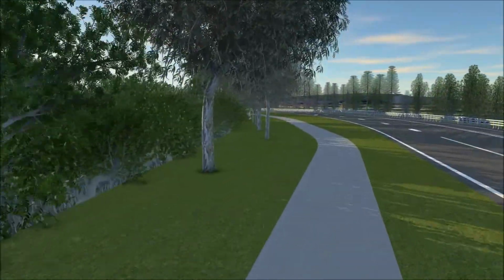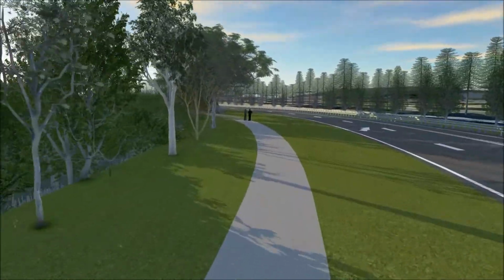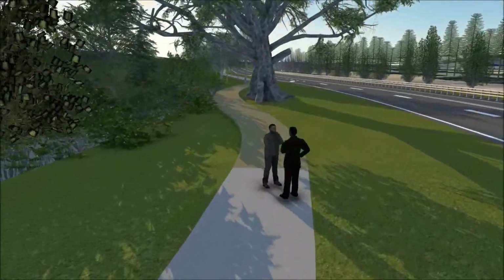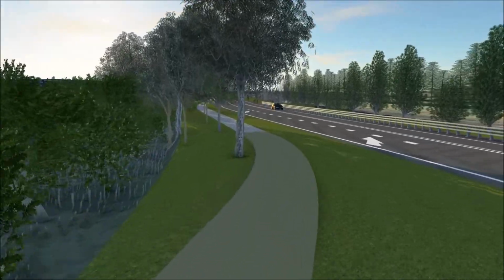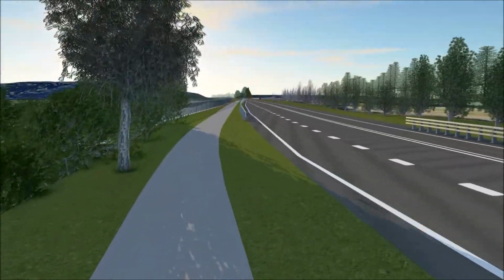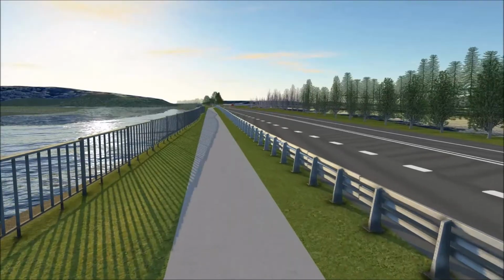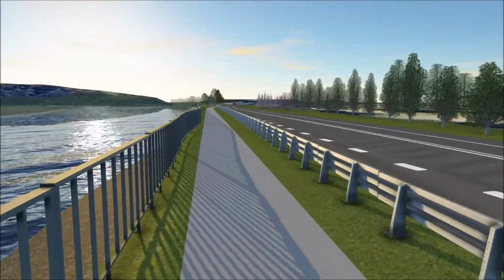As the path travels north, it is likely to briefly transition back to an elevated structure around the fig tree. This is to protect the fig tree roots, ensure they're not impacted, whilst also maintaining the integrity of the footpath. At this point, the path travels between the existing road and retaining wall. There is a handrail on the retaining wall side and a guardrail on the road side. Further geotechnical investigations are required to understand the integrity of the retaining wall.